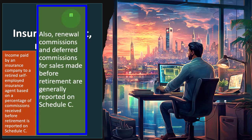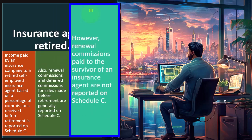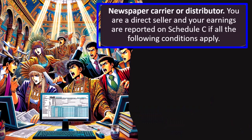So also, renewal commissions and deferred commissions for sales made before retirement are generally reported on Schedule C. However, renewal commissions paid to the survivor of an insurance agent are not reported on Schedule C. So again, you would think, because this is coming from a big company like an insurance company, that they would properly report either the W-2, which you wouldn't be receiving because you're after that point, or a 1099 if it was something that was income that needed to be reported as income. Again, you can't go strictly by a 1099 or not as to whether it's income, but that can help to guide you in that situation.